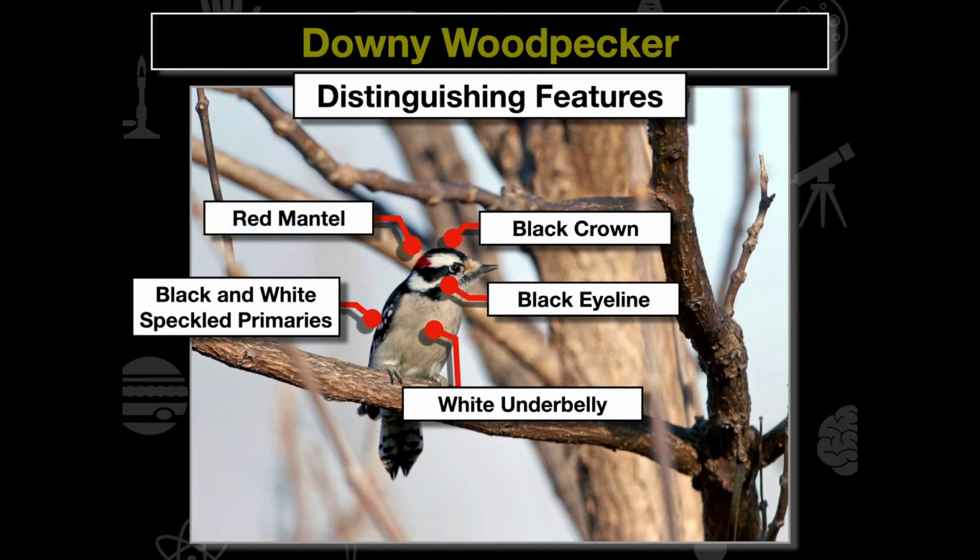One of the giveaways, though, is on the mantle here. We see this red region here on almost the back of the head of the bird there. That's going to give it away that it's a downy woodpecker, and also the size of the actual woodpecker. It's very, very small compared to many of the other woodpecker species. And the downy woodpecker is going to look and sound like this.